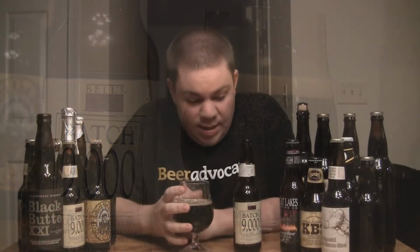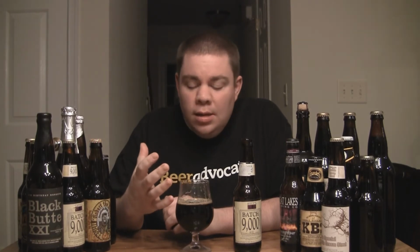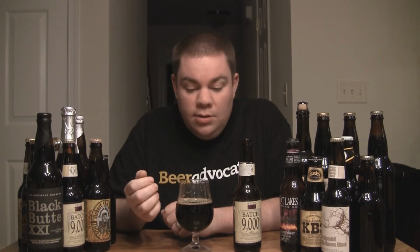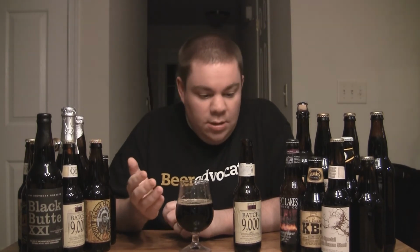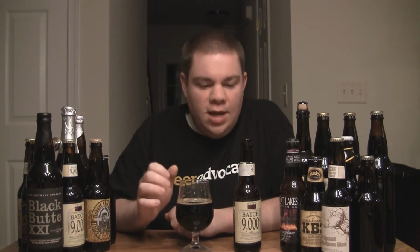So right after pouring it, actually right after opening the bottle, I got a huge whiff of black licorice, which it mentions on the bottle that it does have a licorice kind of taste in it, and I definitely got that. I've never smelled that in a beer, so that was a little surprising. And then I was getting a little bit of coffee notes and a ton of phenol alcohol smell, which wasn't surprising, being an 11% beer, a big beer that's supposed to have that in its style.